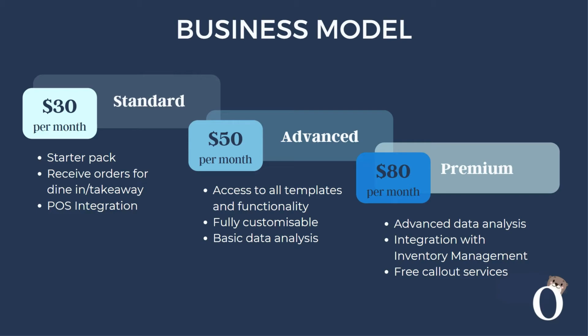The advanced model also provides basic data analysis on customer preferences and operational metrics for meaningful insights for the business. Now, the premium model is priced at $80 and includes advanced data analysis and inventory management to improve operational efficiency and optimize their stock intake through integration with existing MYOB applications. Premium will also provide free call-out counseling services from our in-house designers.